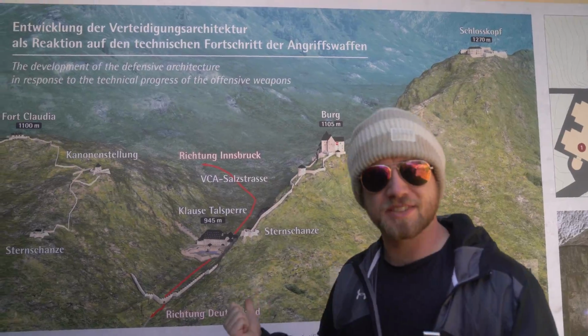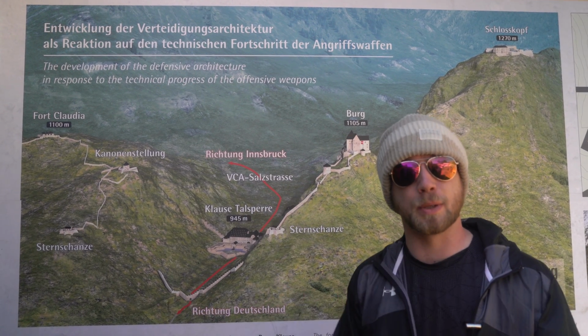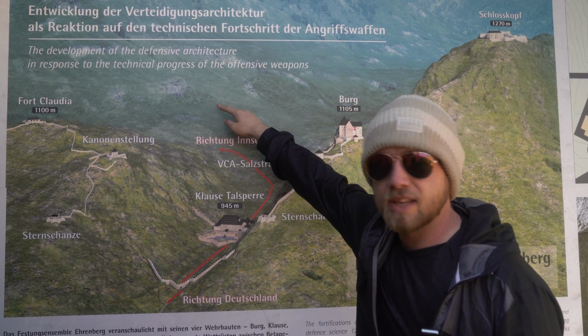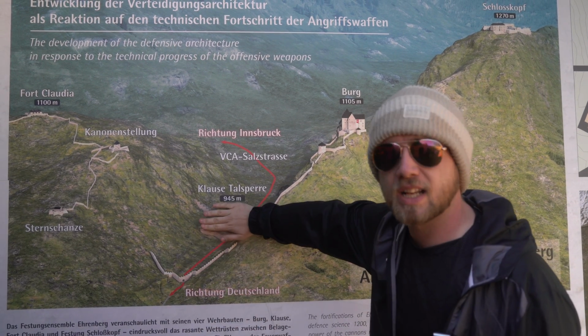Okay, so I didn't expect this to be here because I'd looked this up a lot online and I'd never actually seen a proper map of this place as it was supposed to be. So let's use this map to figure out why they put everything here and what it's all for. What's really cool is that you can see the Via Claudia Augusta coming through the gorge, right? Which is why they have the main Klaus.